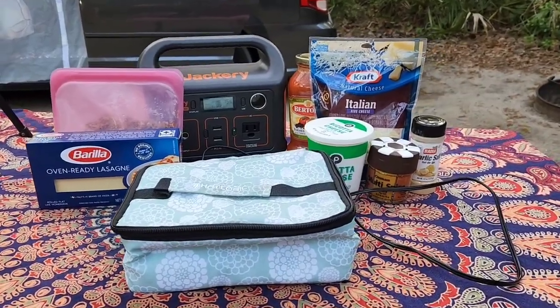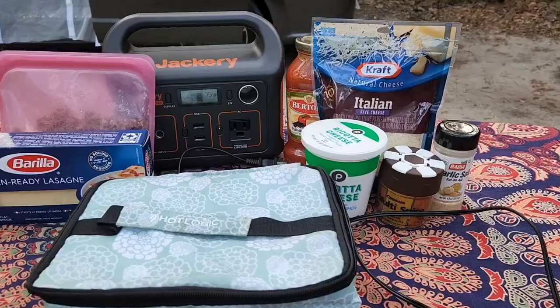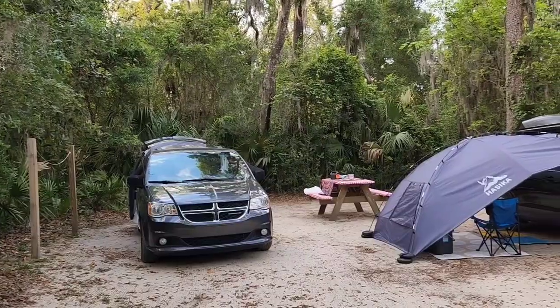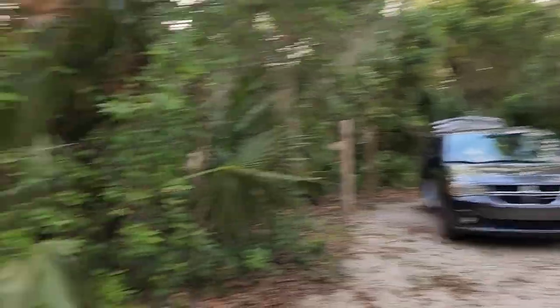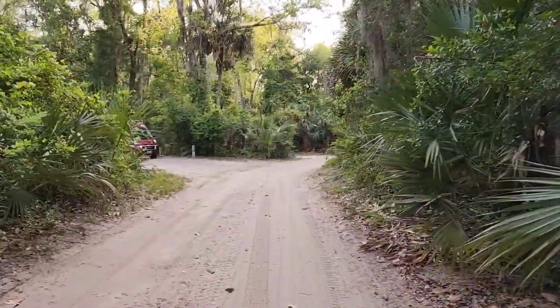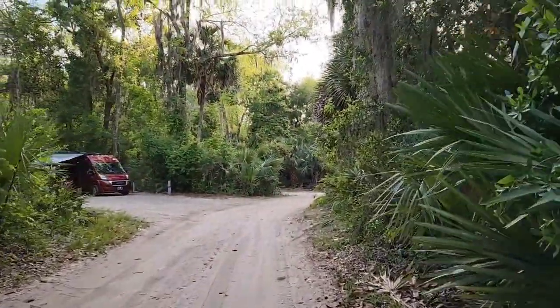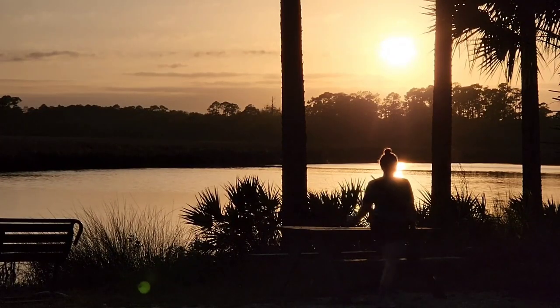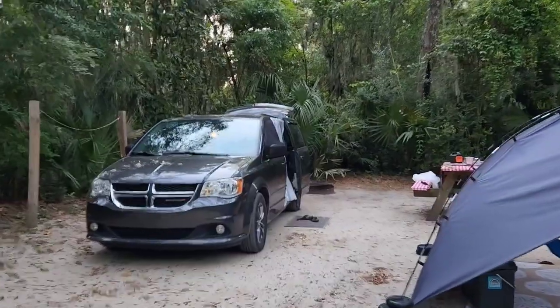All right, so here are the ingredients that we're working with for dinner tonight. This is the before. Leaving the lasagna cooking. Kim said she's gonna hold down the fort and keep an eye on things while we go for a little evening hike. Let's go check on the lasagna.